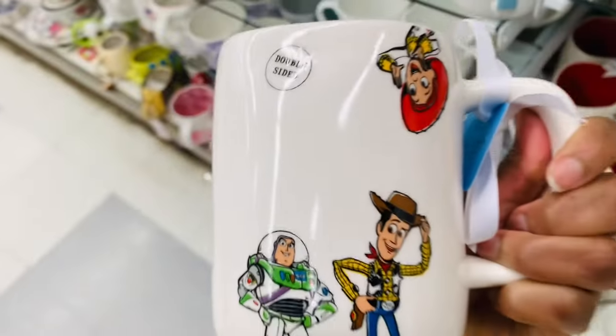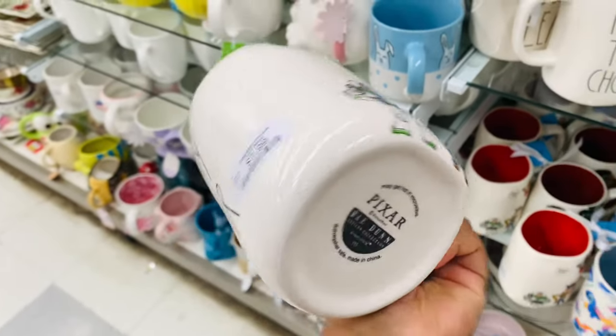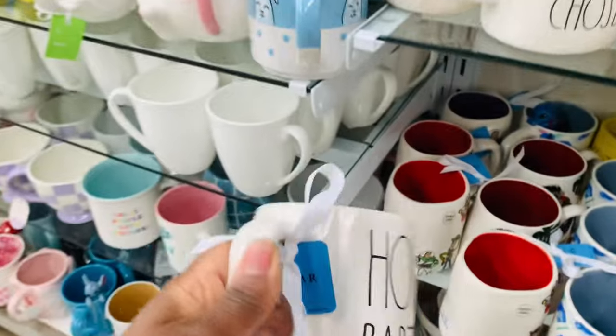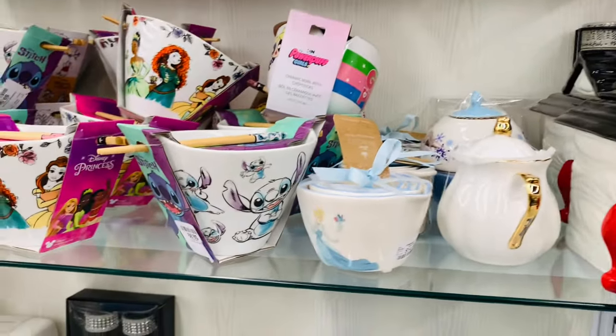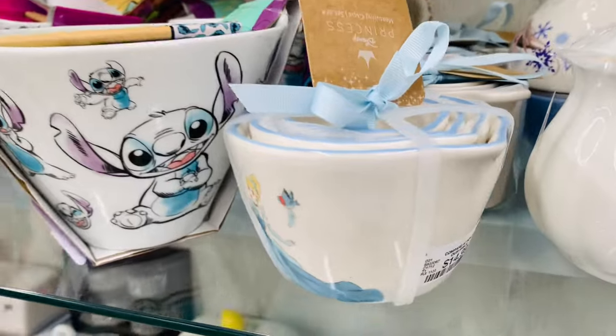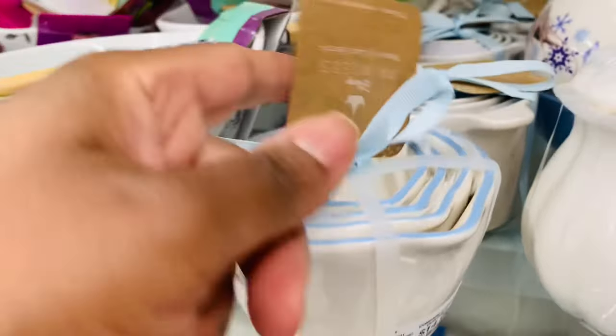I love this mug. The only thing that would have made it cuter is if they would have had Bullseye on it. If it did, I definitely would have bought it because he's just adorable. But I am loving all of these character finds. I'm not a huge Cinderella fan, but these are beautiful.